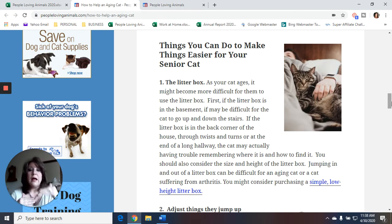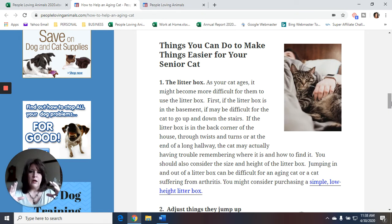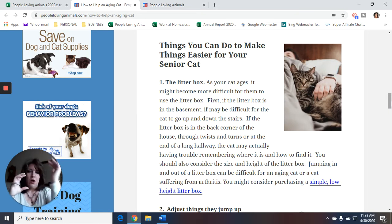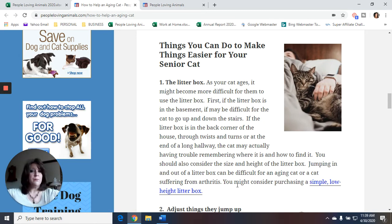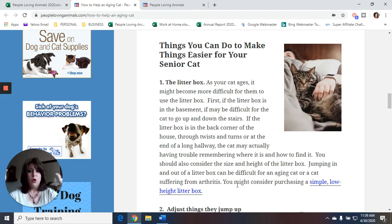Also, jumping in and out of the litter box can be problematic for an elderly cat. If you usually have one of those big litter boxes that the cat jumps into, that might become hard for them. And it also may become difficult for an elderly cat to maneuver inside a covered litter box. Okay, so I suggest that you get a simple low height litter box.